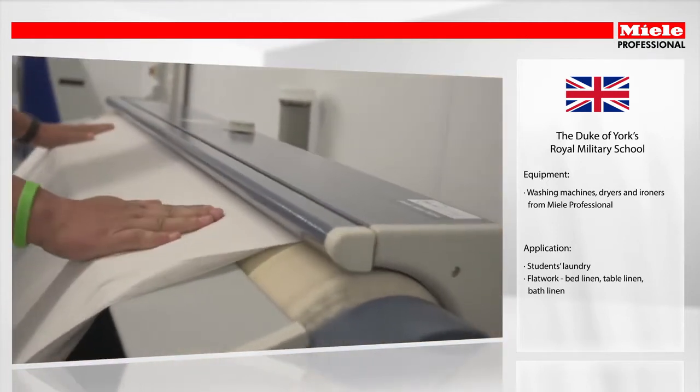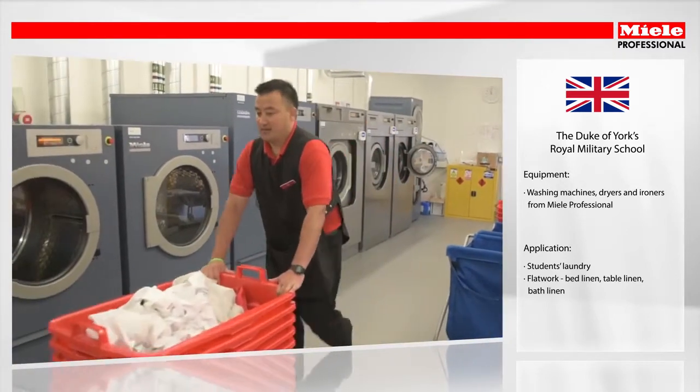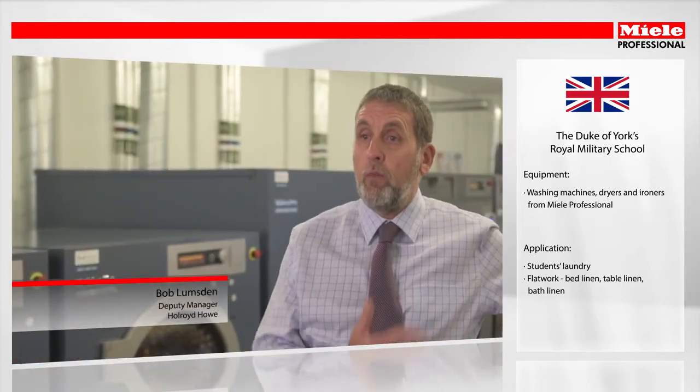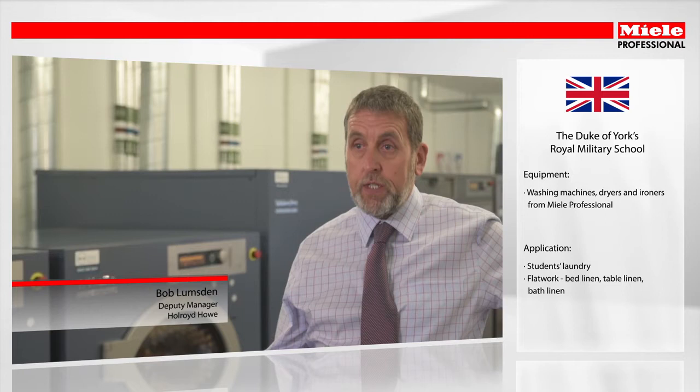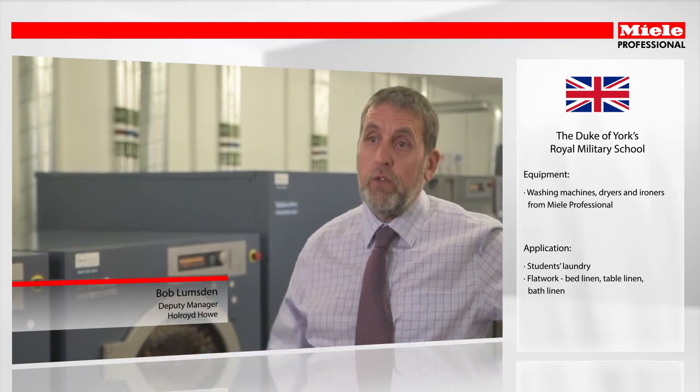The machines are running constantly all day, 6 days a week. We do put them on a timer for efficiencies. We come in the morning, so we put them to run at 7 o'clock in the morning, so when the staff start at 8 o'clock, they're all ready to go. One wash has been done, ready to go in the dryers.